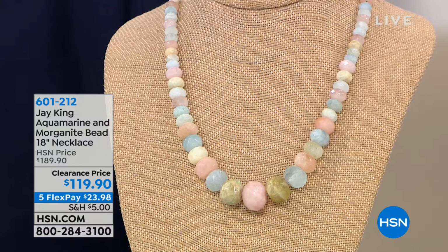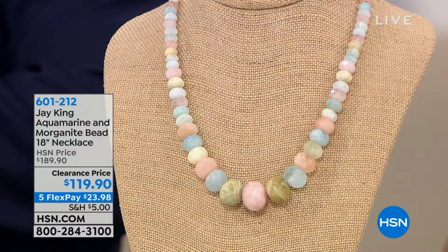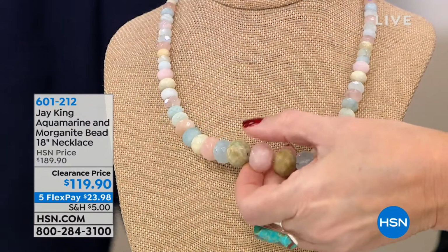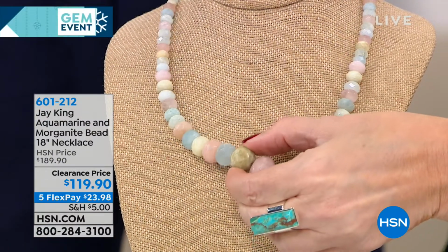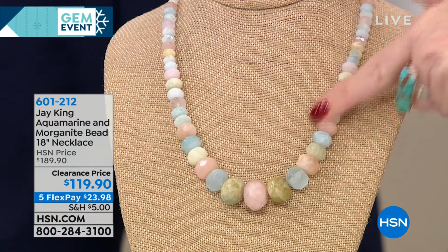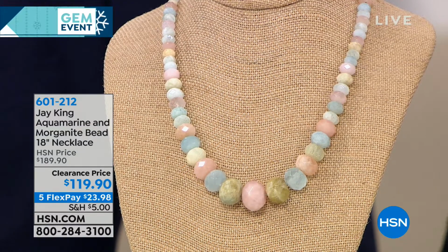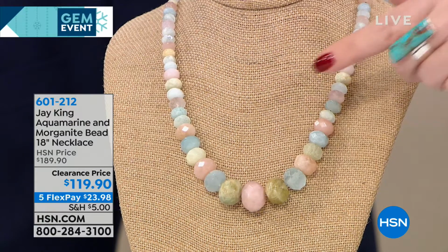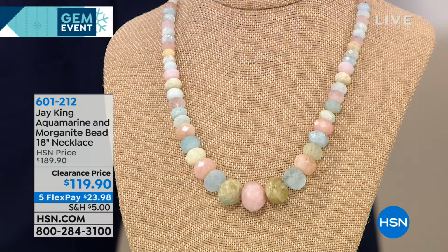Okay, well, we are going to show you a couple things that are coming up so you can get a head start. We were talking last hour about Aquamarine being blue beryl. Well, this is Aquamarine, which is blue beryl, Morganite, which is pink beryl, and then you also have some gold in there too. So that's in between green and gold beryl. So these are the colors of beryl, Morganite and Aquamarine. Morganite is crazy expensive, but you've got big pieces of Morganite in there. The pink is the Morganite, the blue is the Aquamarine, but it's all beryl.